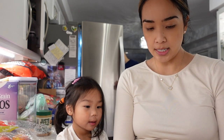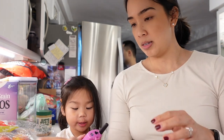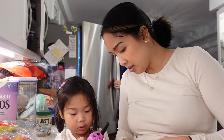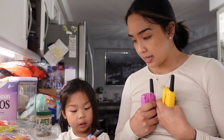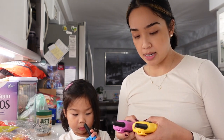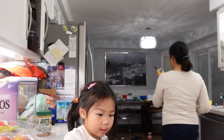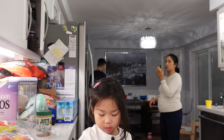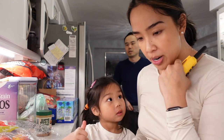Okay, let mommy put hers in, and then we can walkie-talkie. I'm gonna have the yellow one, is that okay? Mommy will show you how to work it. Daddy, do you want to have the blue one? Yeah, but we need to get batteries for Daddy. Can you hear me? Hello. You have to press the talk button. Hello. Can you hear me? Okay, let's figure it out.